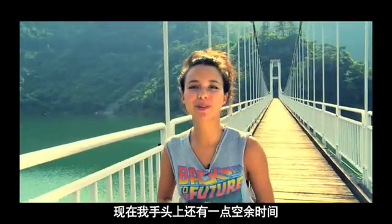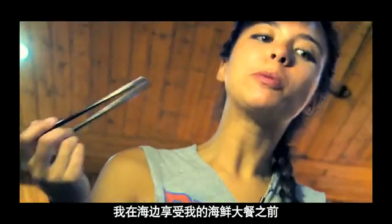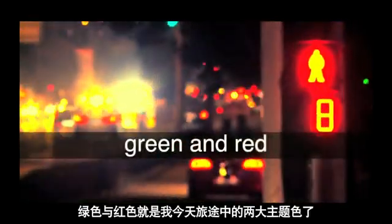Since Shirai's competition isn't till tomorrow, I've got a little bit of time on my hands. In fact, before the moon comes out and I enjoy my dinner by the seaside, we still have a good 8 hours of summer sunshine. Luckily, Ninghai's days can be as colourful as their nights. Green and red are the two colour themes on today's schedule.